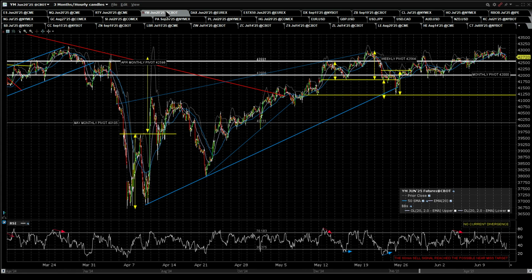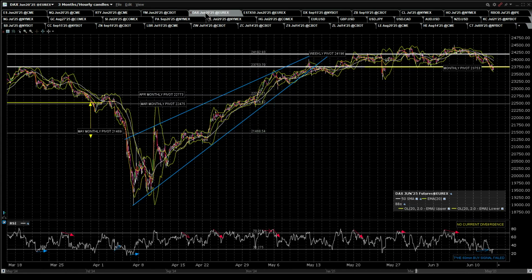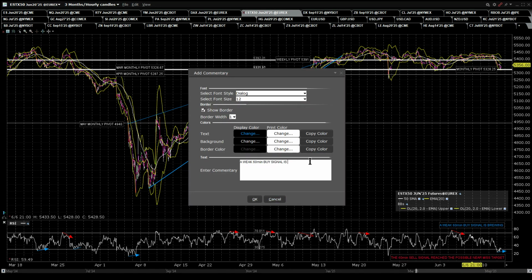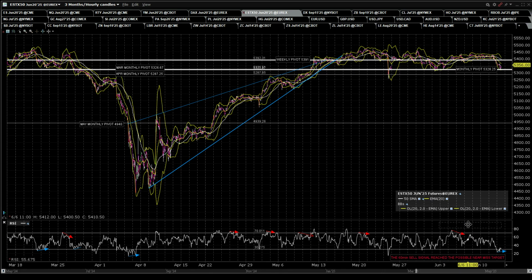Looking at YM, no current divergence, just back testing the weekly pivot at the moment. DAX, we had a buy signal, and that's failed. And ESTX, we've got a weak 6-minute buy signal that has fixed. Hang on one second, I'm just going to correct that. All right, so weekly bullish is how I would describe the setup here. So we will see.